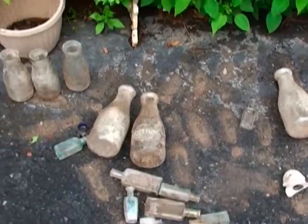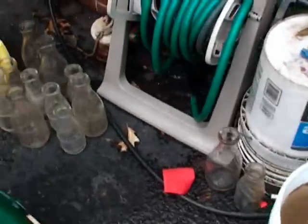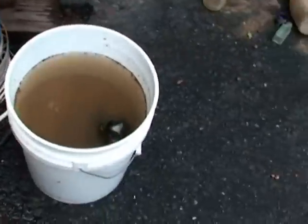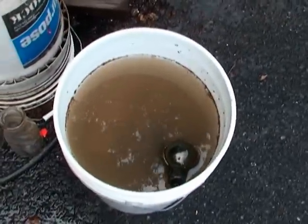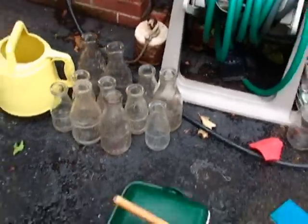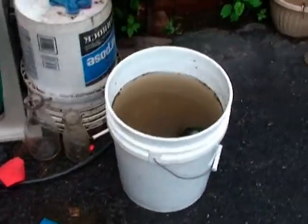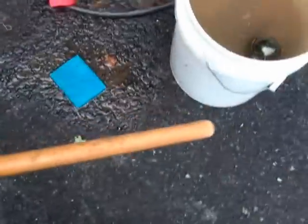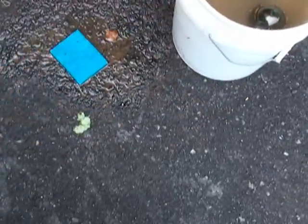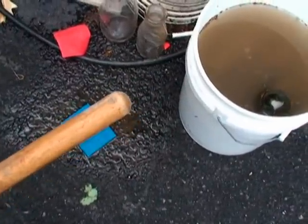Well, started cleaning up these milk bottles that were out in the rain. Rain washed them off pretty well. The rest, put in a bucket of water, do a little scrubbing, and come out fairly clean. The tools, scrubbing pad, and a broom handle or something like this to stick in the opening and loosen the dirt, and that's all you need.